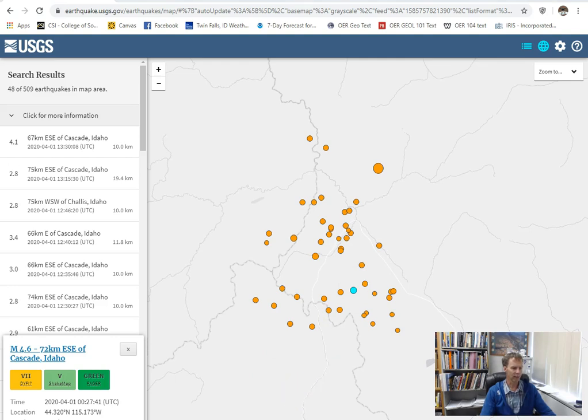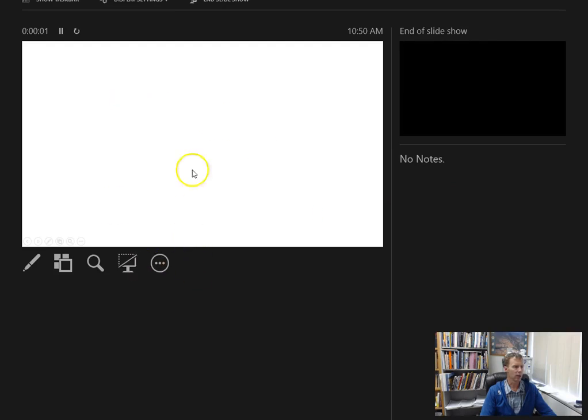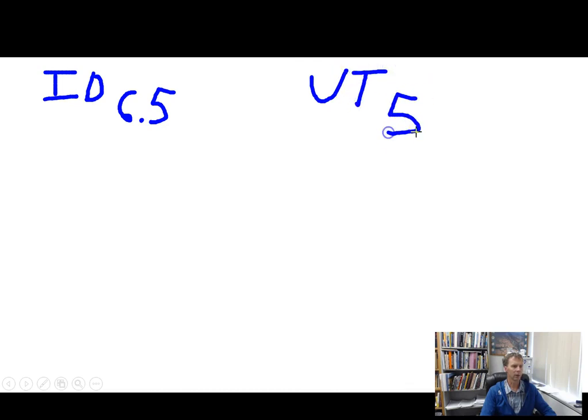And maybe one final thing I can do, and then I'll sign off on this, is let's do this real quick. Explain to you how earthquake magnitudes compare to one another. So for example, there's just a blank screen, right? So yesterday we had a, let's see, how big was our earthquake? It was 6.5, okay? This is the Idaho earthquake. Utah had, sorry about the terrible handwriting there, their earthquake was a 5.7, okay? So they had a 5.7 earthquake about a week or so ago.